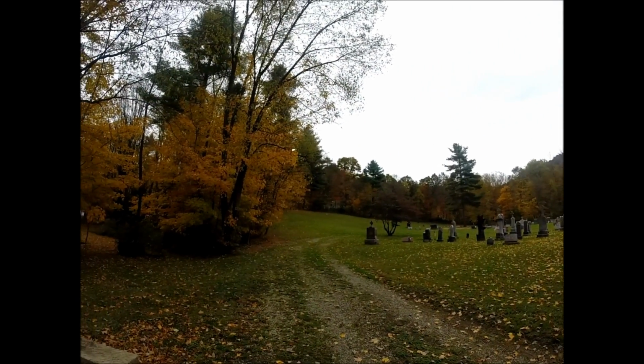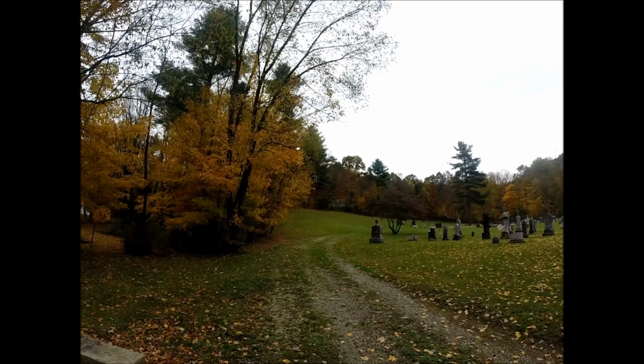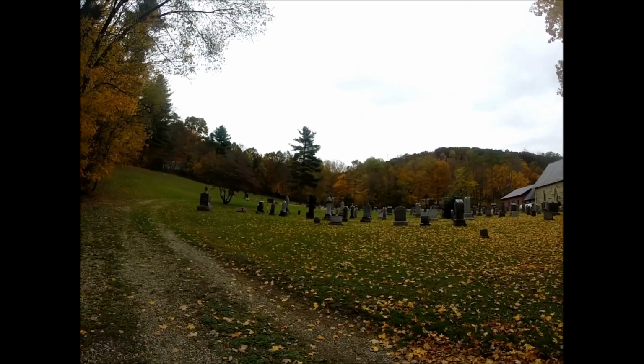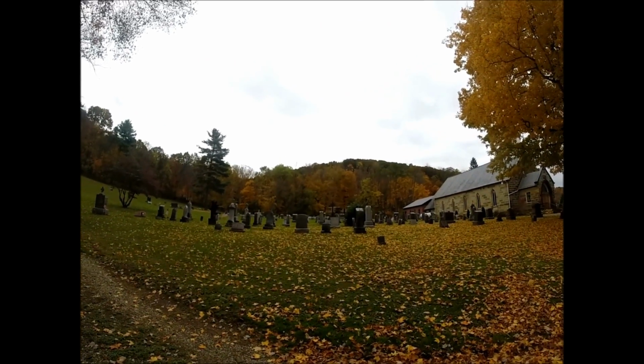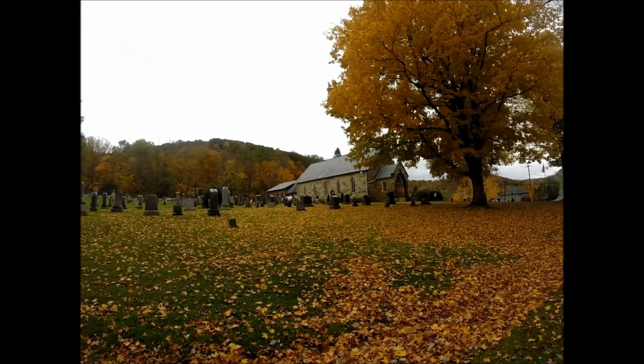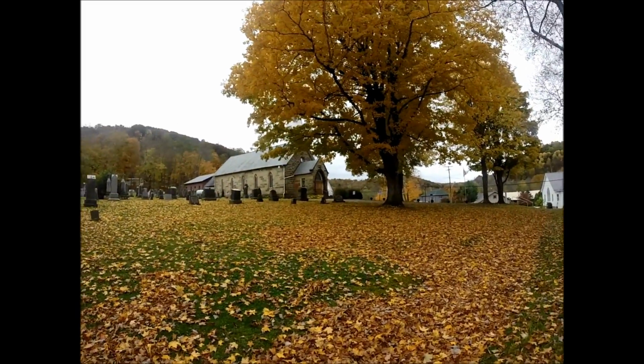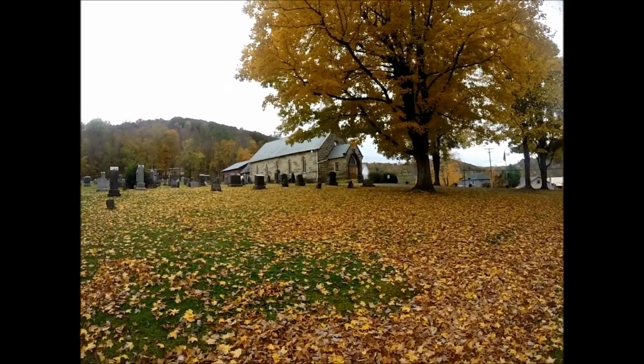And we're going to talk about the church a little bit, and where it was founded, what it looked like, and what was going on with it. Yeah, okay. Let's ease our way over to the church so you can get a better look. And we're just going to kind of creep over.